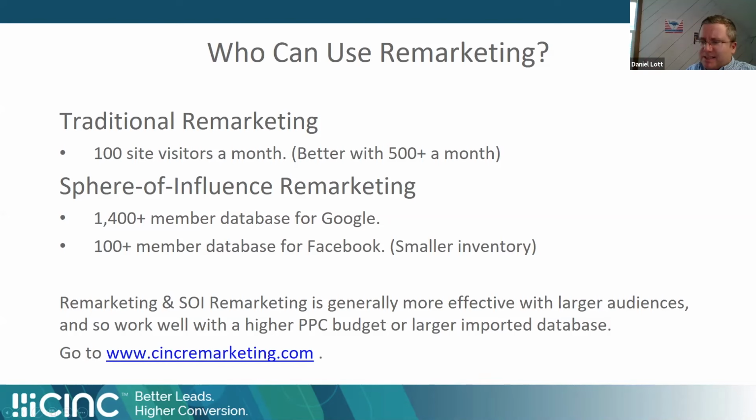Looking at the Q&A, somebody asked a question about who owns the database, like if you stop using CINC. This has nothing to do with it. You still own it, we're not taking ownership over anything. We're just adding it into Google so they can do this math. It's still your data.